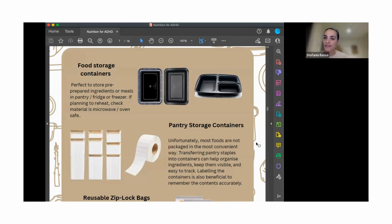It's sometimes hard to tell the difference between sugar and salt if you're not paying attention. So that's obviously where the labels come in there as well. Beautiful. So we've also got food storage containers as well.